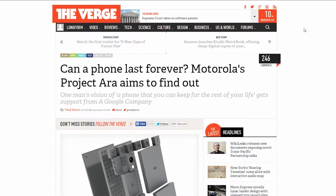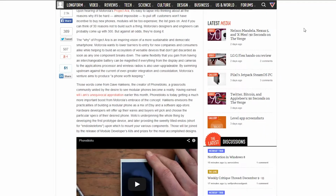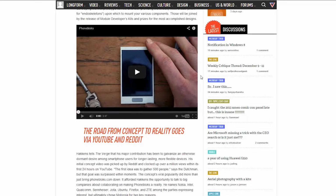We got a new interesting idea right here called Phone Blocks. If you haven't heard of this, it's actually a customized cell phone. You can completely customize this thing. It's kind of like building blocks. You can put in and interchange anything you want. For instance, you might be a professional photographer and you don't need a camera on your phone, so you can switch that out with a bigger battery or a better processor.